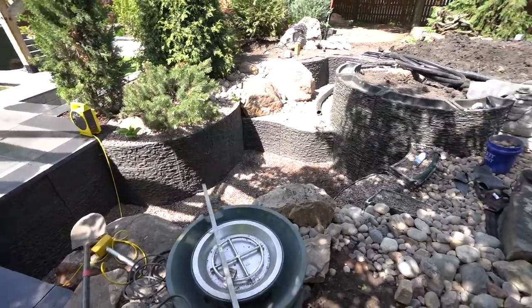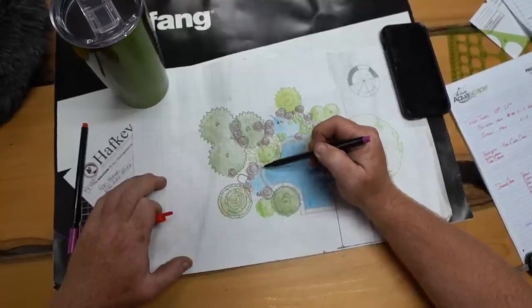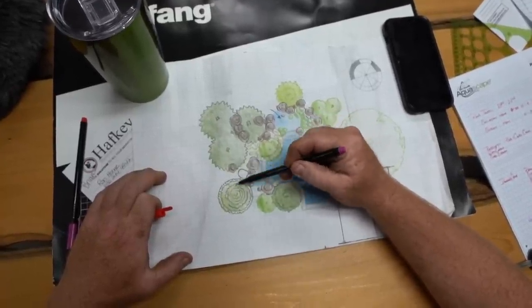I'm not sure if that bowl is gonna fit in there. We do have our skim cove. We made this considerably bigger. This went back kind of more like this. It just felt better when we get back in there.